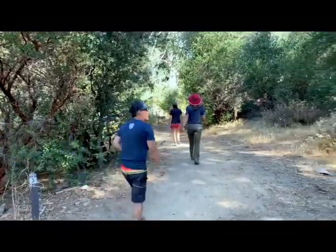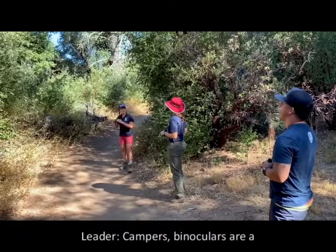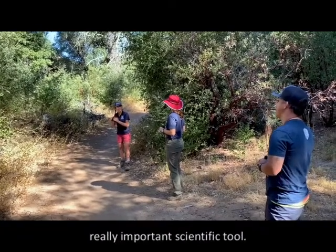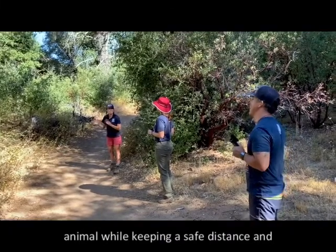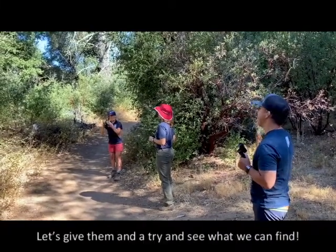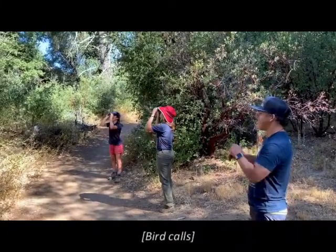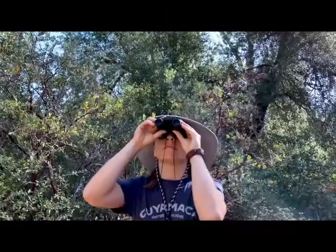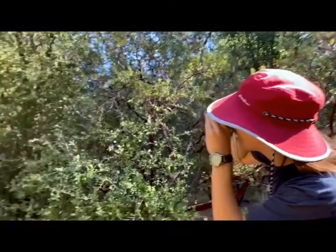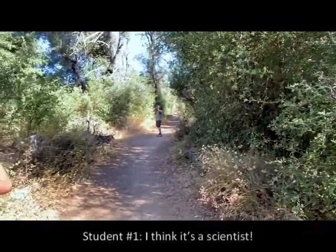Binoculars are a really important scientific tool. They help us get a closer look at an animal while keeping a safe distance and making sure we don't disturb them. Let's give them a try, see what we can find. Oh, look, an animal. I think it's a scientist.